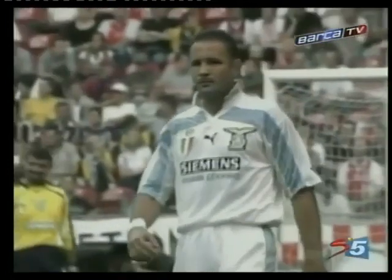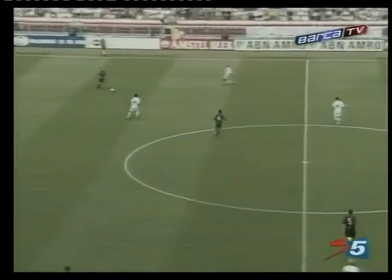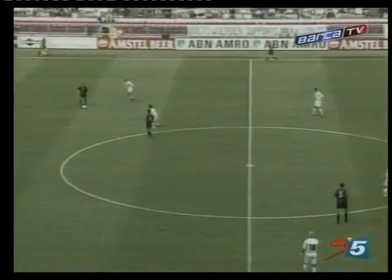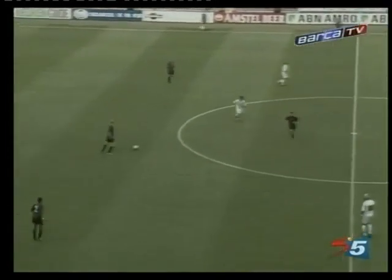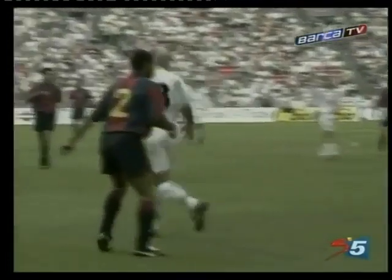Mihajlovic. Koku to Petit. Sergi. And the pass by Petit was misplaced. Here's Baronio. Salas. Back to Pancaro. Pancaro down the line for Ravanelli. Ravanelli looking to take on Reisiger. Turns back inside. And Lazio lose the ball.